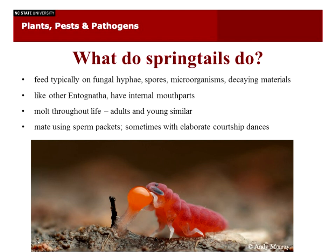But this is a really cool little springtail feeding off of a slime mold fruiting body. I've never seen a photo like this. I thought it was amazing. Now, again, like other Entognatha, they have internal mouth parts. So they put their mouth up to the surface and stretch out their internal mouth parts to scrape the surface and feed on what is scraped off.